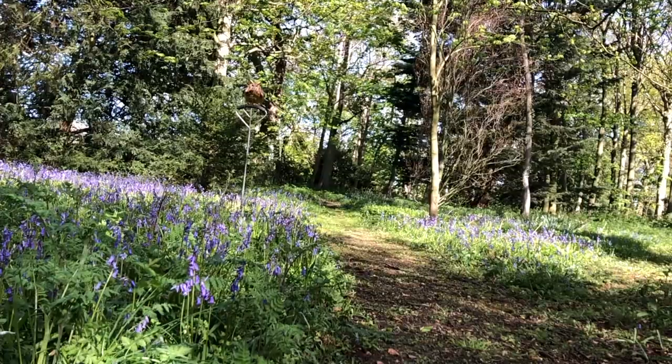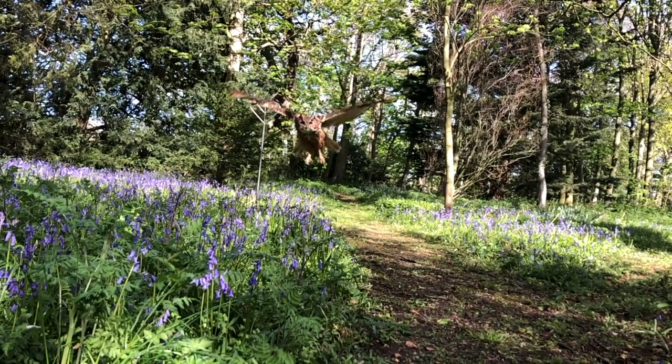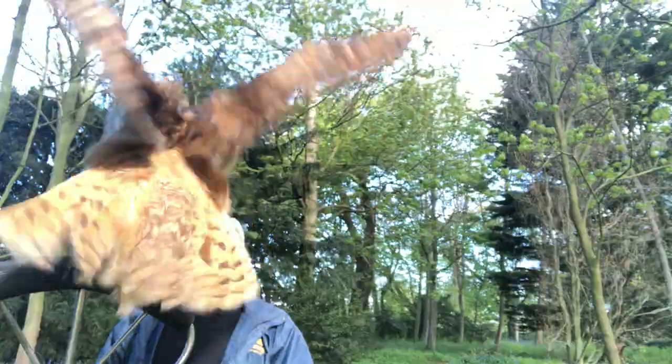So we've got a little setup here today with some different perches. I've got some training perches. There are some wooden logs about that he likes to fly to and hop to and from. And this is a really nice way of getting him out, giving him some lovely flying attention, as it were. There we go.